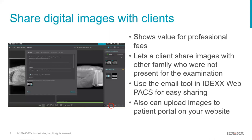Knowing we're really in a remote-based environment right now with COVID, it's a great enabler of remote-based image reviews as well, if you'd like to mark up images and then share them that way with pet owners. And then finally, in the share feature, we have a partner with OFA, so we do have a simple OFA submission form integrated directly into WebPACS.